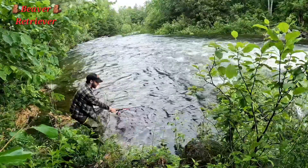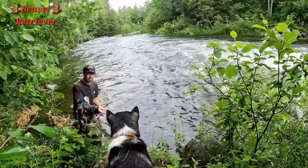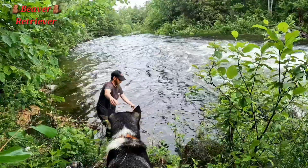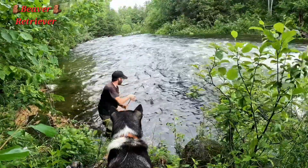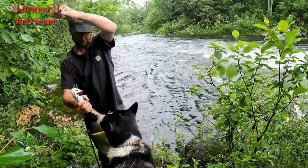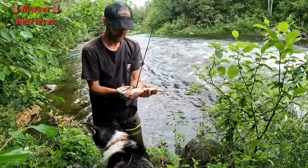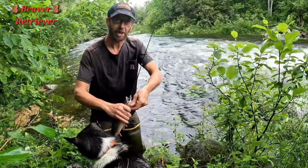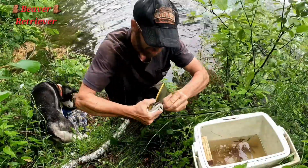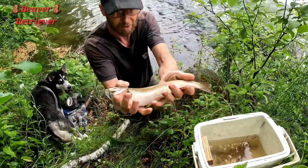Right underneath the log or something. I don't know what it is. It looks big. Look at that brook trout. Holy smokes, that's nice. That's a keeper. Dinner tonight. Yeah, it was hung up underneath the tree right there or something. Had him hooked good. I can't even get the hook out. There's dinner right there. That's a nice brook trout.